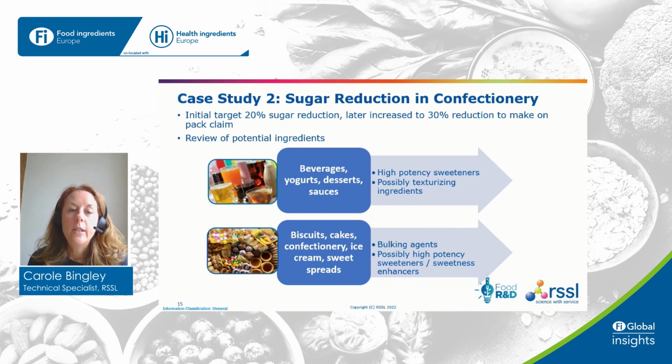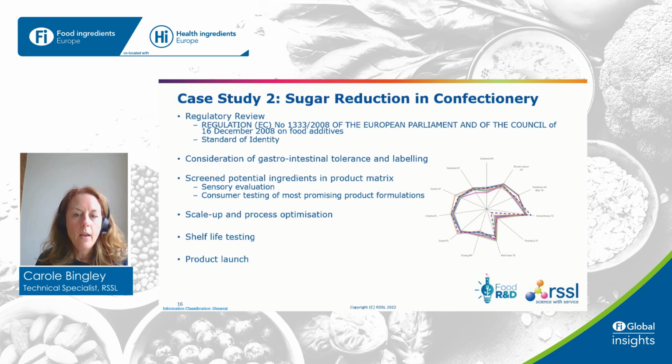The second case study is looking at sugar reduction in confectionery. This was as a result of Public Health England setting out targets of 20% sugar reduction in a number of food categories. We started by looking at options to reduce the sugar by 20%, but this was later increased to 30% to allow an on-pack claim. We started by reviewing the potential ingredients to be able to use in this product. Because it was a confectionery product, we were really looking at bulking agents to replace the structural properties of sugar, rather than focusing on the sweetness. Whereas if you were looking at a high moisture product, you'd be looking at high potency sweeteners and sweetness enhancers.